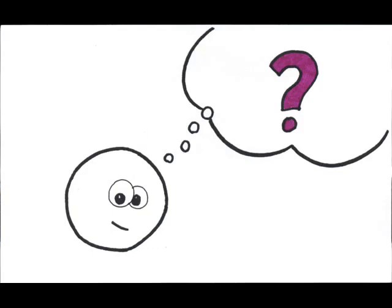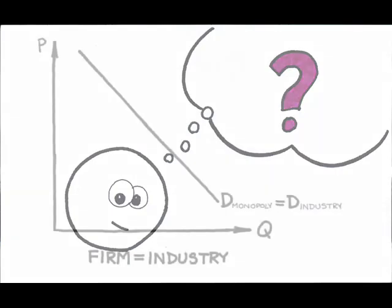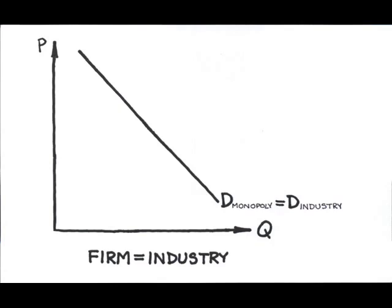First of all, because the monopoly is the only seller of the product, anyone who wants to buy the product must buy from the monopoly. This means that the demand faced by the monopolist is the entire industry or market demand. What does marginal revenue look like? To figure that out, let's look at a basic demand schedule.